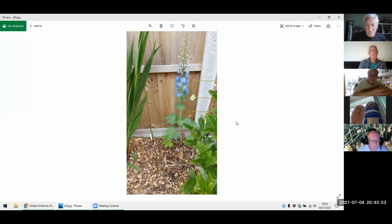So he has flowered in the first year. That's obviously nice. I saw him earlier on. I think you mentioned that last week, Colin. If you sow the seed early enough, you will get flower in the first year.